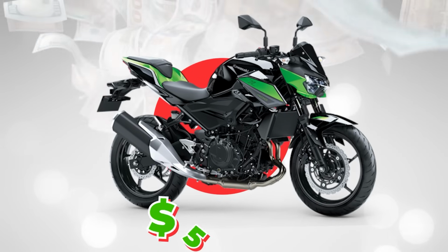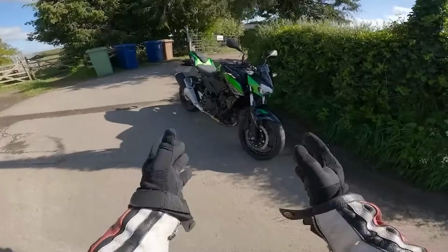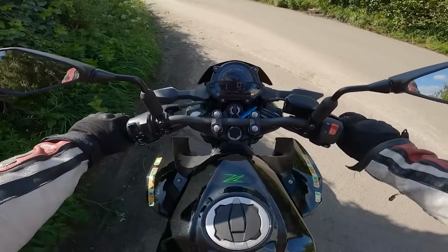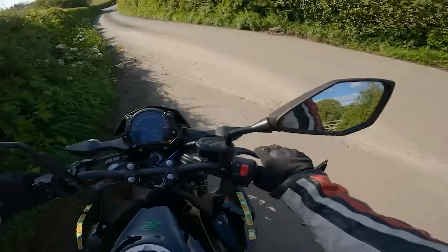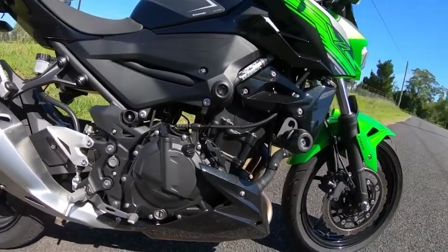With a starting price of $5,499, this bike brings performance, style, and reliability together in a package that's easy to own and fun to ride. It is a modern classic with Kawasaki's signature toughness baked in from top to bottom.